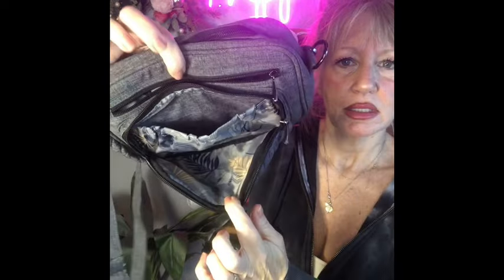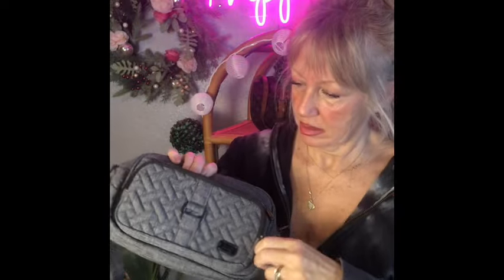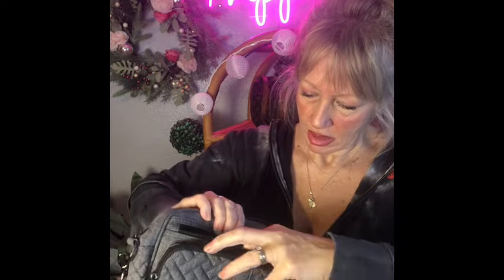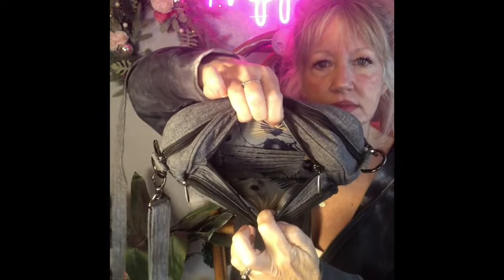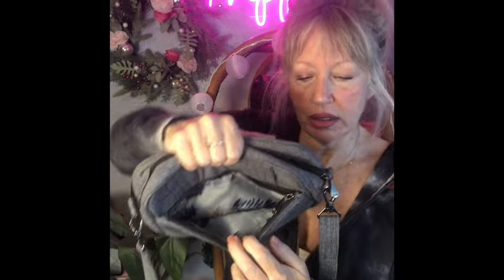Dual pockets inside, the first zipper pocket. The zipper pocket in here has credit card slots. The back of the bag also has a zipper pocket. Now you can detach the strap, stick it through right here, and it becomes a belt bag or a bag that you can wear like this that are really, really popular. Of course you guys already know, right?